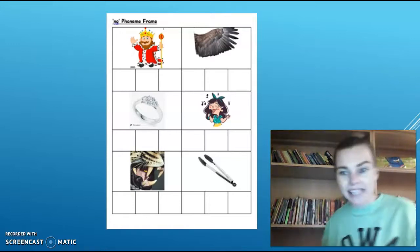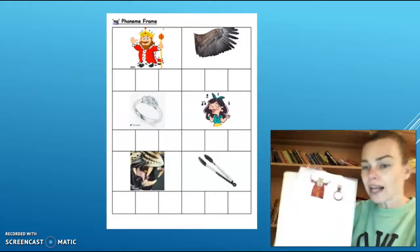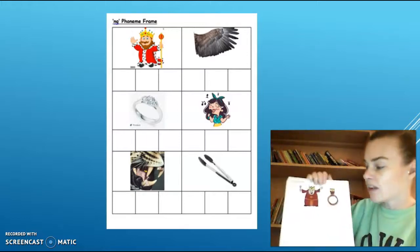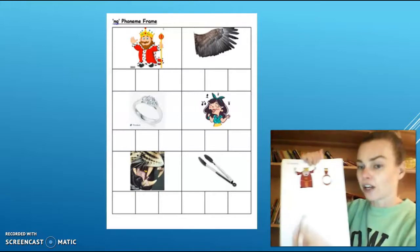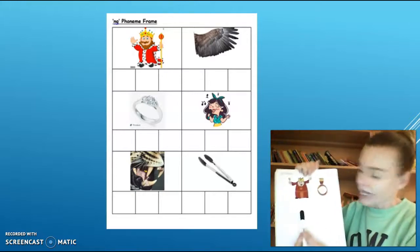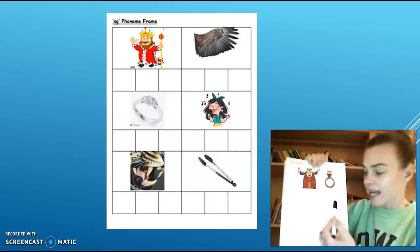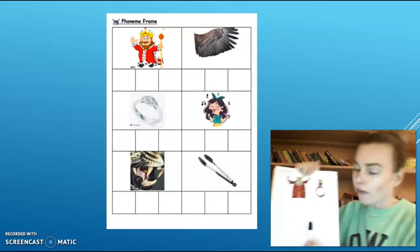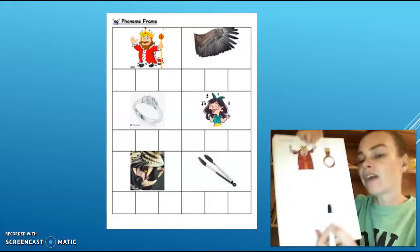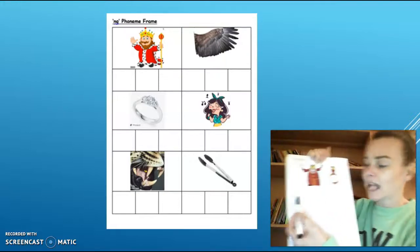Right, one more activity to do, reception, then you're all done with your phonics for today. Your last activity is that you need to write a sentence to go with this picture. Your sentence you're going to write is: a king and a ring. A king and a ring. So you've got 1, 2, 3, 4, 5 words. So you've got 5 lines, a line for each word. So you need a capital A at the start.